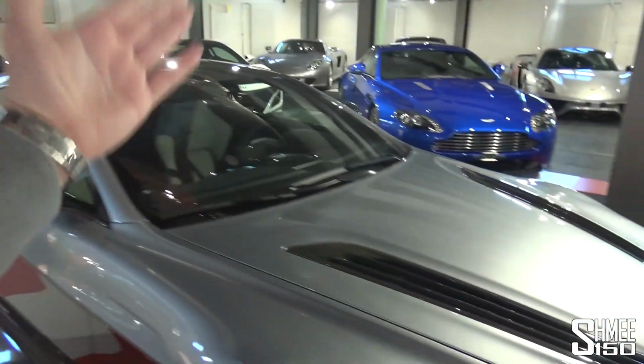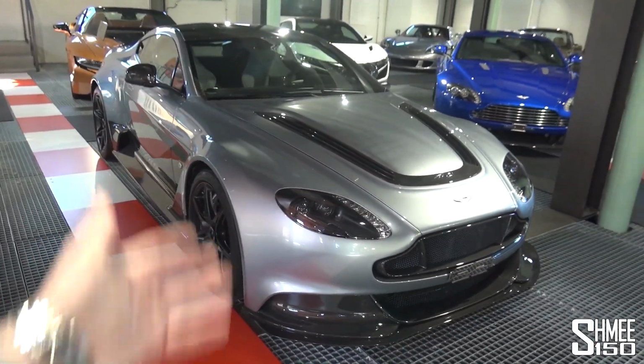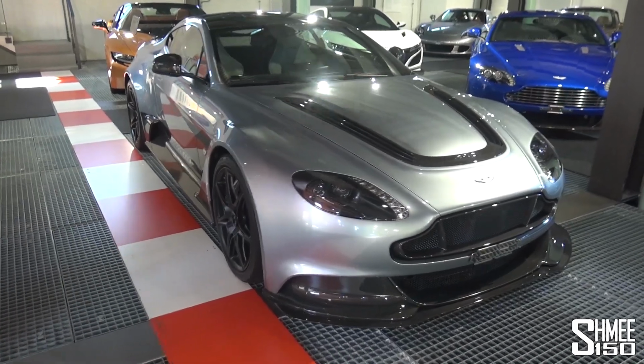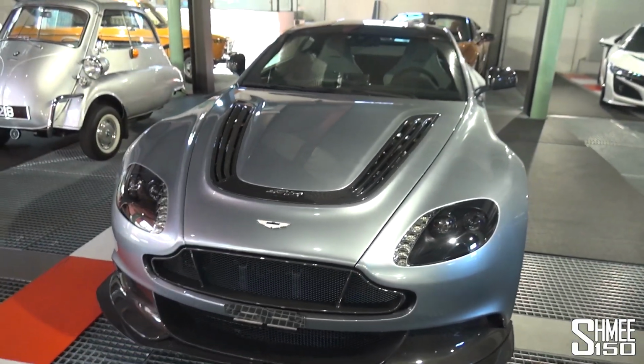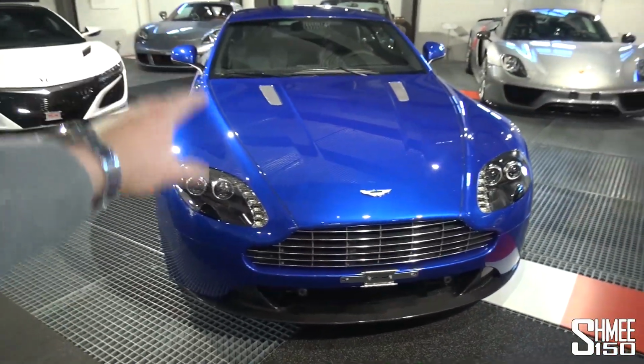Then, of course, one of my favourites, the GT12. I own the GT8, which I guess is, we could say, almost smaller sibling of this. Only 100 of these ever made. Looks awesome in the silver paintwork with all of the carbon, but 600 horsepower from the V12. Glorious thing. Next to that is this, the V8 Vantage S.